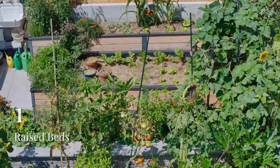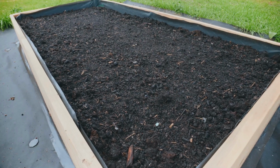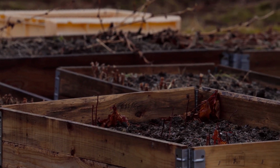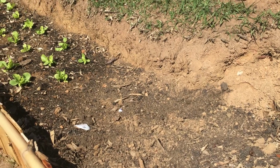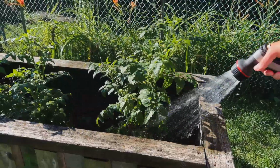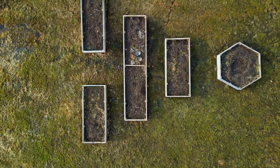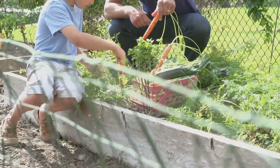Now let's start with raised beds. These are a game changer, especially if you're working with limited space or less than ideal soil. Picture this: perfectly framed beds made from reclaimed wood or rustic stone, filled with rich, loose soil that's just begging for seeds. Raised beds warm up faster in the spring, drain beautifully, and help keep those pesky weeds at bay. Plus, they add a touch of charm and organization to any garden. And your back will thank you for making harvesting a breeze.